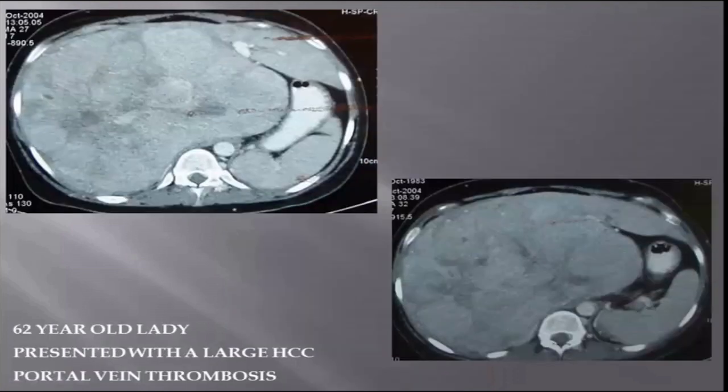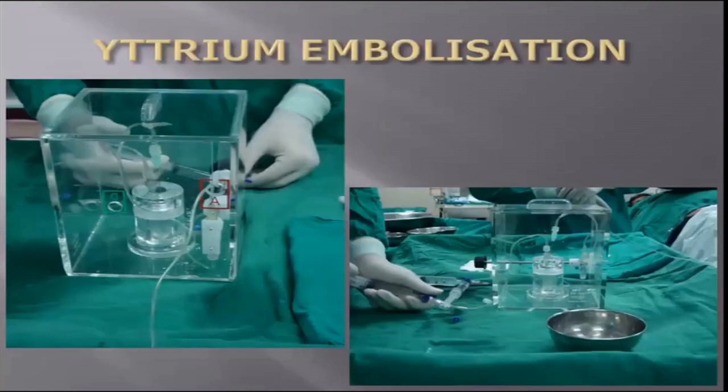You can even use this in patients with portal vein thrombosis, like this 62-year-old lady with a large HCC with portal vein thrombosis. And this is what it looks like. This is a SIR-Spheres container, where the beads are kept. As you can see in this container here, there is a radioprotective cover, the shield. We are standing a little away, and we're injecting the dose from the microcatheter, which goes into the patient.